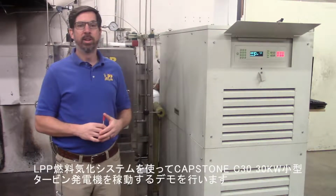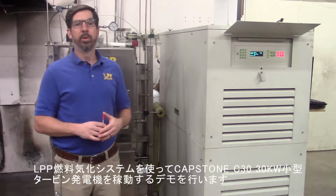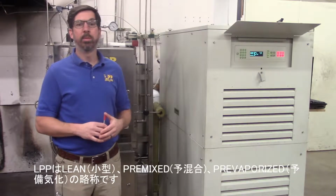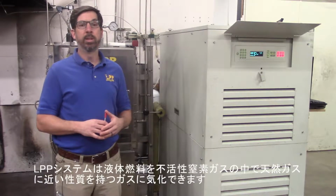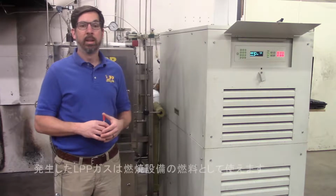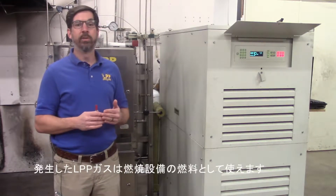This is a demonstration of the LPP combustion fuel vaporization technology used to fuel a Capstone C30 30 kilowatt microturbine generator. LPP stands for lean, premixed, pre-vaporized. The technology allows for the vaporization of liquid fuels into an inert atmosphere to produce a gas with combustion properties similar to those of natural gas. That gas, LPP gas, can then be used to fuel virtually any combustion device.